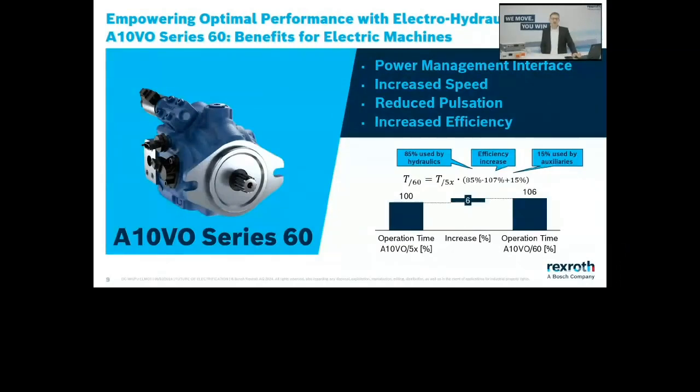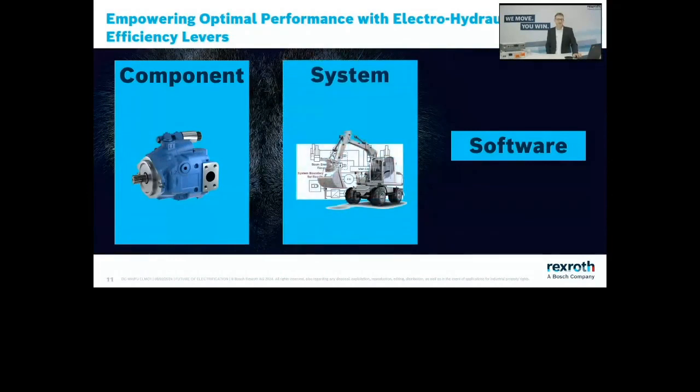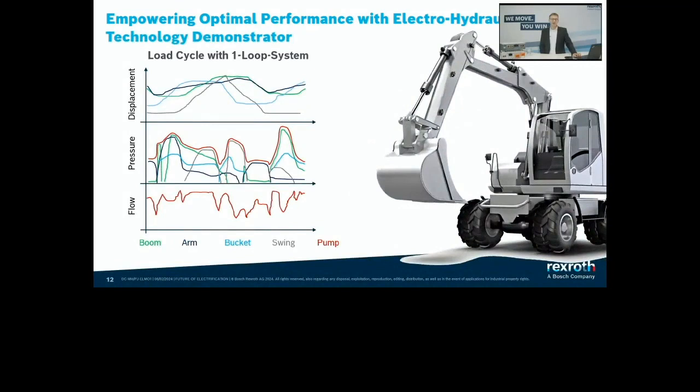Now let's come to the next step. What happens if I go not only in component optimization, but I have a look at the complete system. For this example, we have selected an excavator, and let me share some information about this machine. So here you can see this is our conventional wheeled excavator with a one-loop hydraulic system on it, like we used the machine for the benchmark.